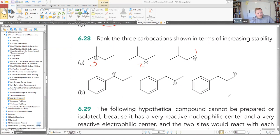How about for B here? These first two choices are both secondary. But the first one has resonance as well. So this is going to go the exact same way, 3, 2, 1. My primary charge is less stable than a secondary charge, which is less stable than a secondary with resonance.